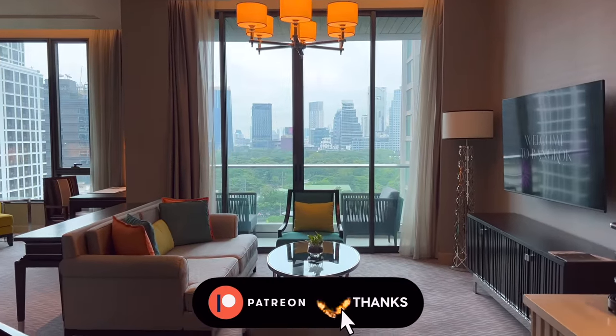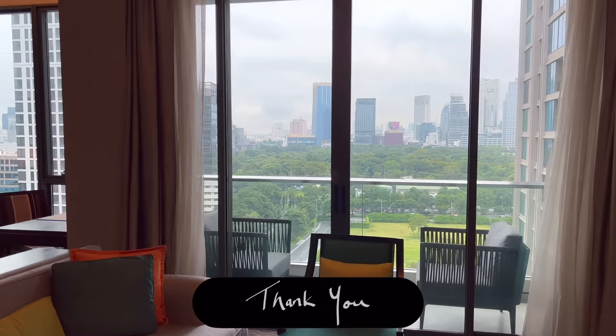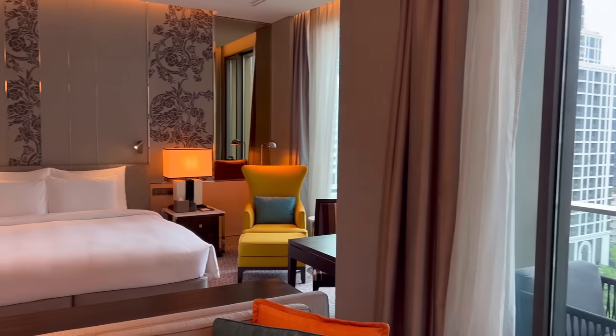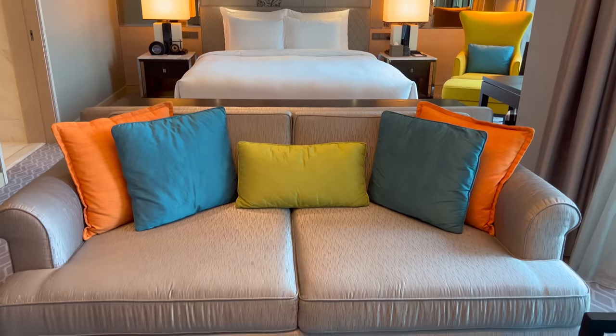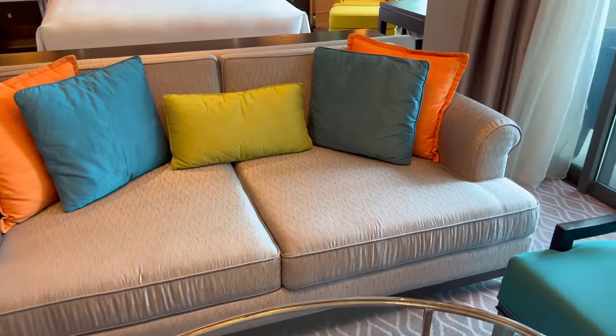As we walk into the room, we are immediately in the dining and wet bar area, which opens up to the open-plan living room and bedroom. In designing the rooms, an attempt was made to have the rooms reflect local culture and everyday Thai life. I would take that everyday part with a big pinch of salt. Nothing about this hotel screams, "I'm basic."